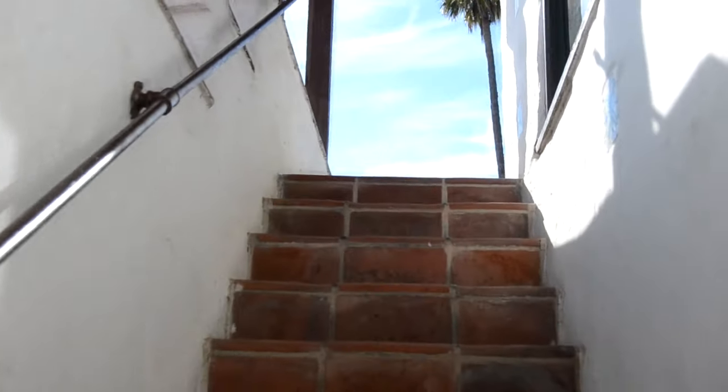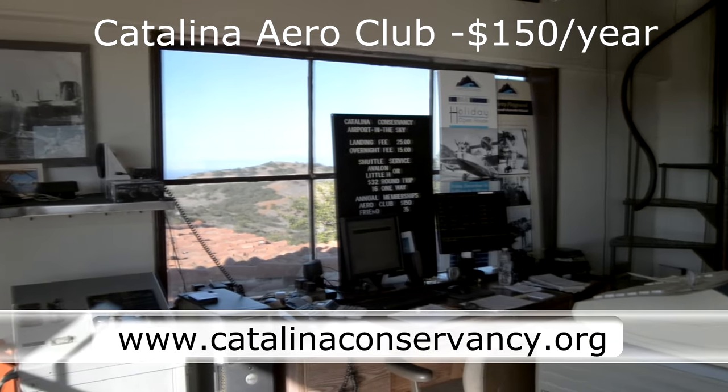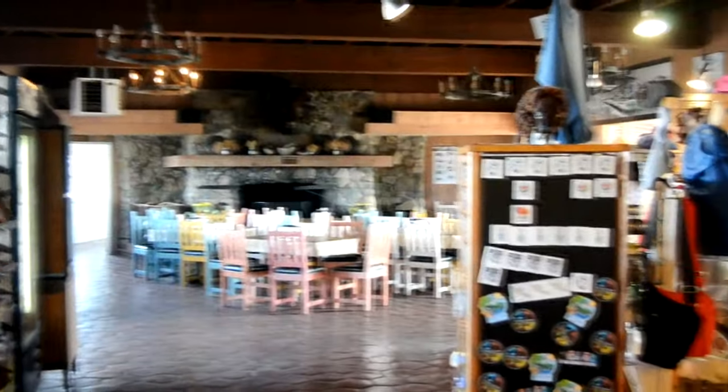You go up to the tower building to pay your fee. The best deal going is the Catalina Aero Club, which is $150 but gives you unlimited landings for a year, plus discounts on a lot of other stuff.